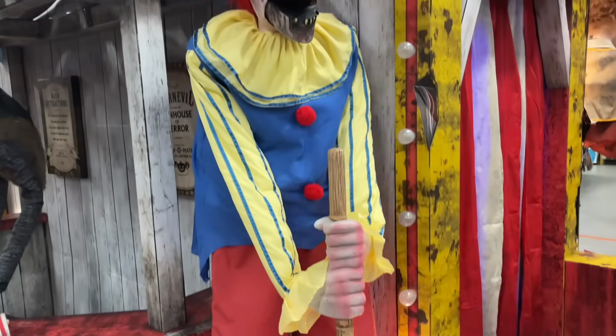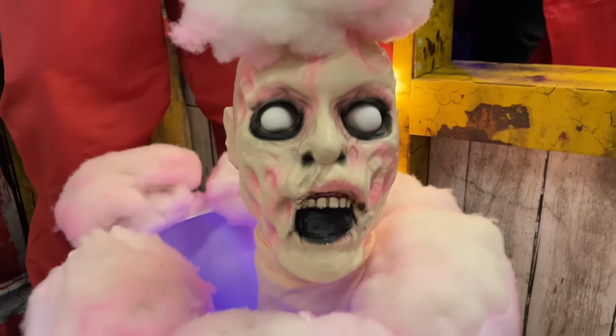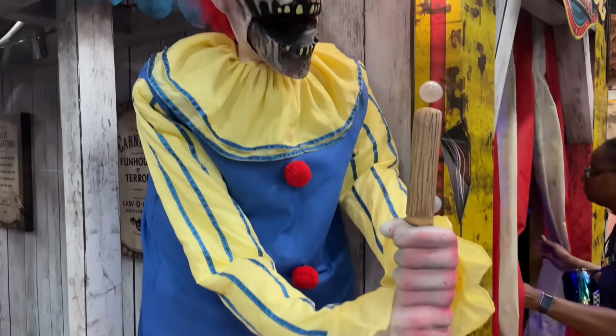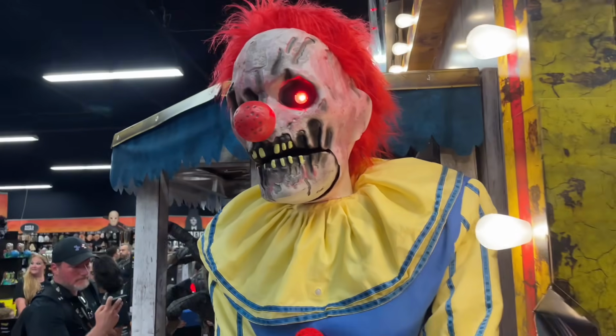I still really love this guy though, don't get me wrong. I think the lighting on it is great, especially the purple lighting inside the cotton candy tub. I think for the overall design, it's still cool. I wish there was more detail on this guy though, for sure. It's really lacking in that department.